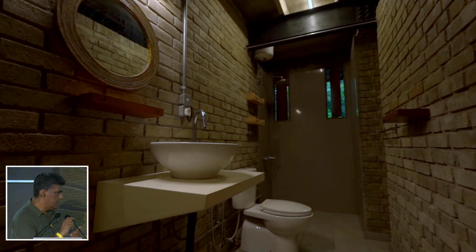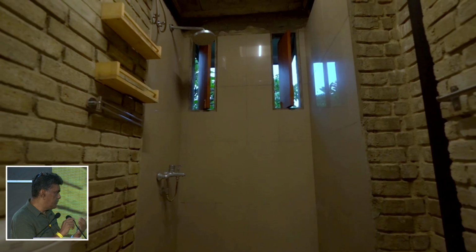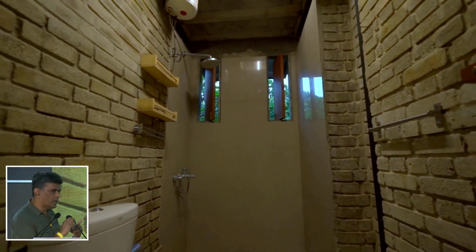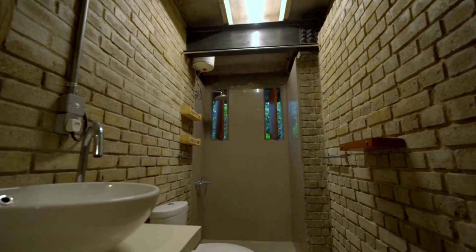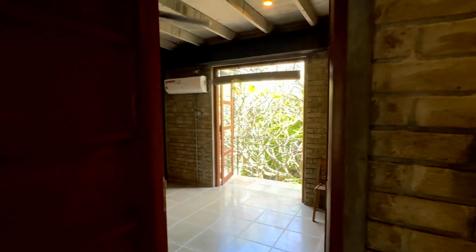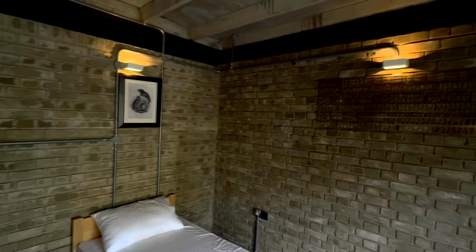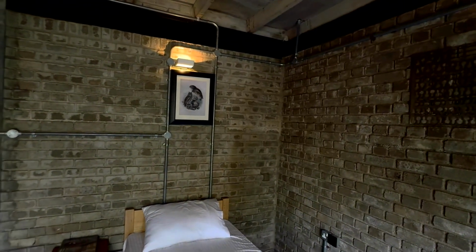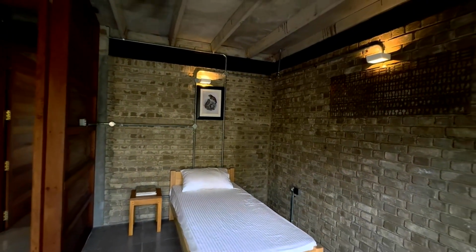Even in the toilet, only the shower area is tiled. The other areas we have left as exposed cement bricks to reduce cost, and the white toilet fittings contrast nicely with the textured cement brick walls. In the rear bedroom, the upper floor also has a balcony overlooking a rear garden. This is a very compact house with one single bedroom and a double bedroom.